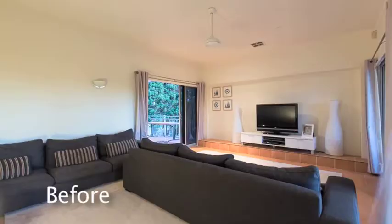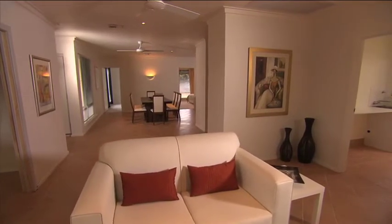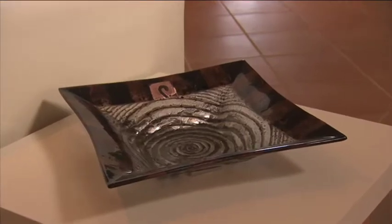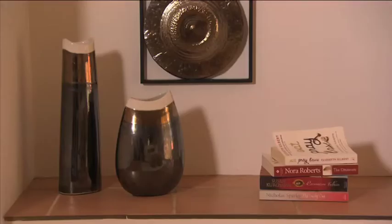Well, a big open space can be just quite boring and people can't imagine how they're going to place the furniture. So to put a couch in place, along with a coffee table or rugs and things like that, it brings the room together and defines the space. And this is what people need to understand how they're going to furnish the property themselves.